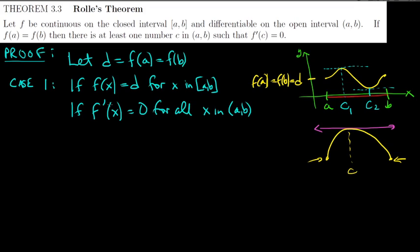So, I'm sorry, I didn't mean this. Okay. I really should start over, but okay, so case 1 says the following. Suppose we have a function f of x is equal to d for all x between a and b. What that means is that f of x equals d is just a horizontal line. So that's f of x equals d.